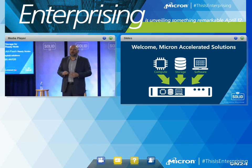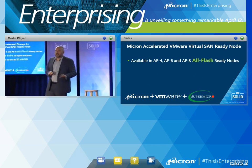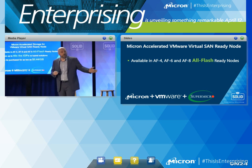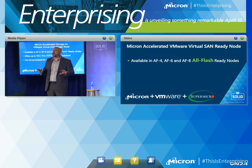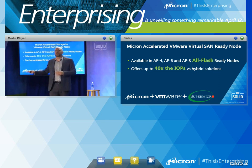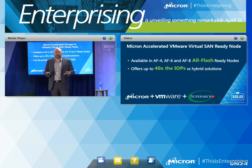Let me start off with our VMware vSAN solution. We're launching a ready node solution. This is an AF 4, 6, and 8. So those are the VMware configurations. And we're doing that with our great partner Supermicro and VMware. We've engineered these solutions to be just outstanding. And so when you think about what does it take to deploy this, a lot of people have a virtualized environment. They're looking for help to take their virtual investment and move it beyond what external storage does today. And that's where vSAN comes in, which is an exciting technology, especially with the 6.2 release of VMware vSAN.